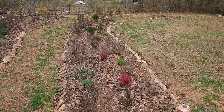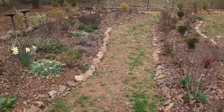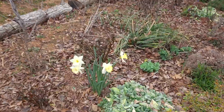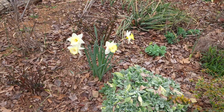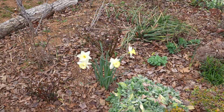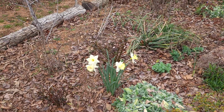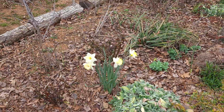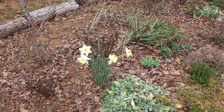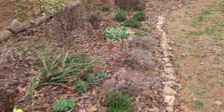Okay, so the first thing I want to show you guys is look who showed up. Look at this. They are all over the yard. Now, you might have seen one of my videos where I said that I don't really like daffodils, right? And I had bought daffodils, and for some reason I just don't like them. So I thought I dug them all up, but looks like I didn't, because there's one right there and there's another set here.